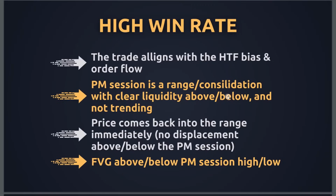And finally, as we discussed in the first example and last example, I want to see a fair value gap above or below the PM session high or low. So if I want to go short, then I want to see a fair value gap above the PM session high to go lower, and the opposite when it comes to the low. I want to see a fair value gap below the PM session low to go up. Why is that important? Because if price takes the liquidity, this is one sign to go up, but another sign and another support for price to go up is a fair value gap below that level of liquidity. So you have two things holding the price to go up.